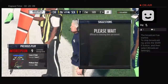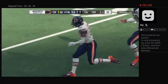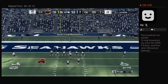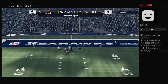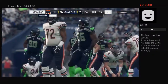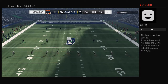So a pick six there out of the nickel package. They went with 5 DBs. Almost becoming the base package in the NFL is the nickel. Hard to throw against. That was demonstrated one more time. A pick six going the other way. After the interception, here's Trubisky. And he's going to go down just outside of the 5, right around the 6-yard line. So they'll get another shot on offense following that pick six.